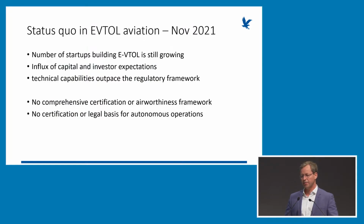The status quo in eVTOL aviation, that is my personal perception, maybe a little more in the continental United States, but also in Europe, is that there are a number of startups building eVTOLs, and this number is still growing. And we see a lot of capital and investor expectations. I'm sure that many of you have heard of the unicorns, not publicly listed companies that are having mock-ups, prototypes, maybe only a computer simulation. There are different technology readiness levels here, and definitely some of them are very capable. We have seen flying platforms, for example in China, the EHang system, and you can really say that the technical capabilities of these platforms outpace the regulatory framework. Hence, there is no comprehensive certification or airworthiness framework.